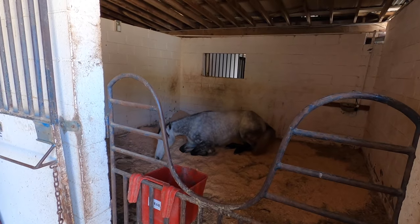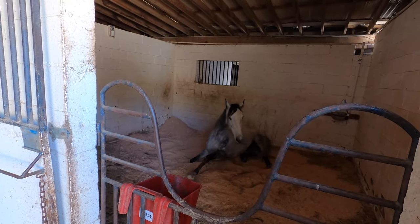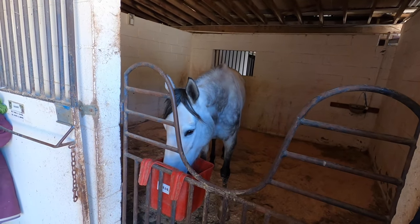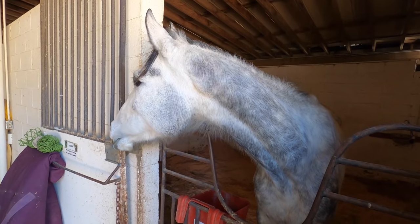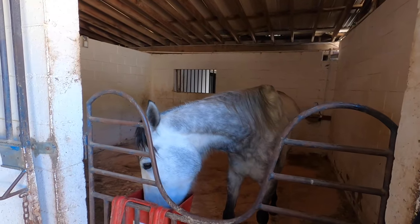Oh, there we go. That's it? Yeah, back to food now. Okay. You have all the time in the world to eat. With an appetite like that, you'll definitely gain. What is all this? Yeah, I see. I don't know if she'll be flea bitten though.